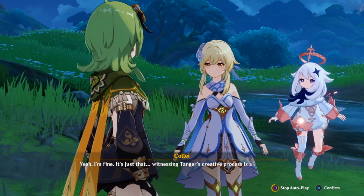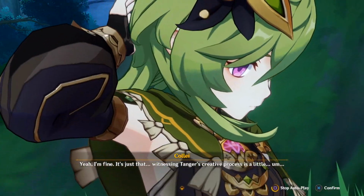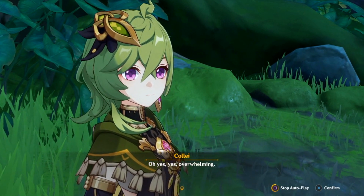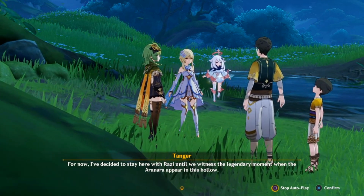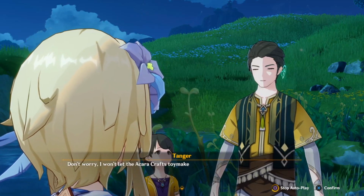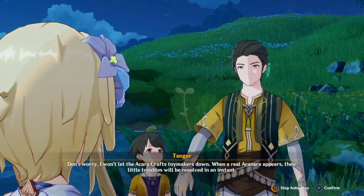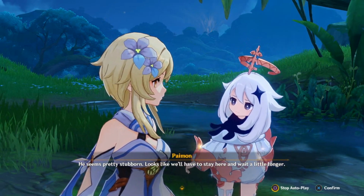Yeah, I'm fine. It's just that witnessing Tanja's creative process is a little... overwhelming. Oh, yes. Yes, overwhelming. For now, I've decided to stay here with Razi until we witness the legendary moment when the Aranara appear in this hollow. Don't worry, I won't let the Akara Crafts toymakers down. When a real Aranara appears, their little troubles will be resolved in an instant. He seems pretty stubborn. Looks like we'll have to stay here and wait a little longer.